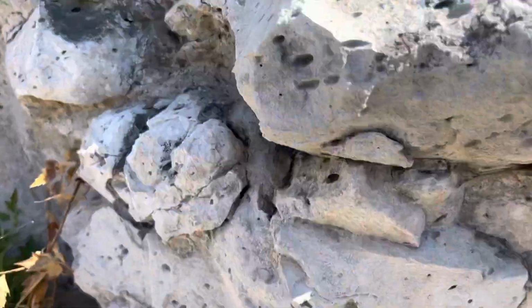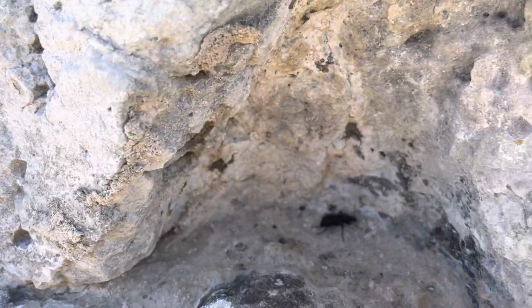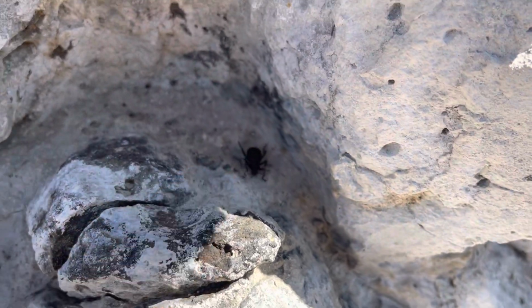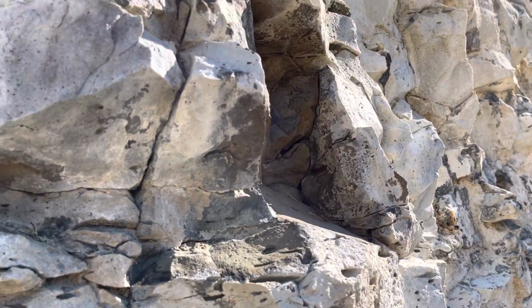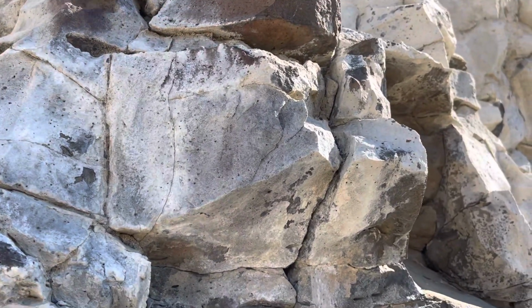Oh, here's another one of those little beetles. They're making use. We're seeing all kinds of these little guys out here today. I'm not sure which basalt flow this is from. This might be the Rosa basalt.